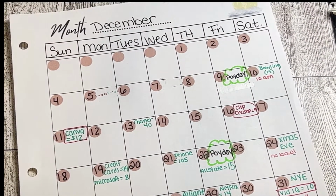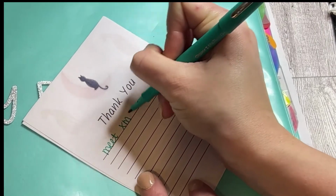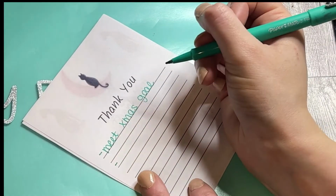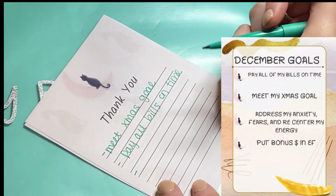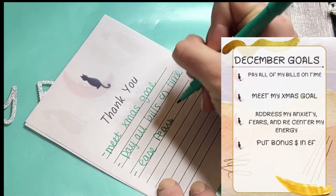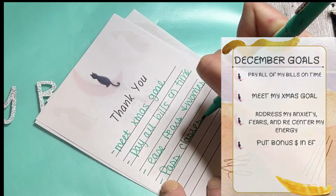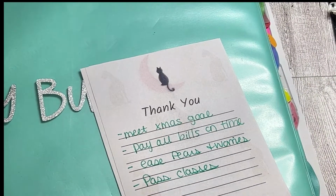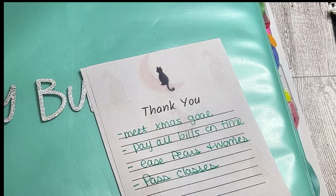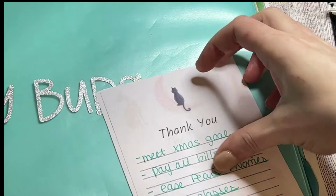I didn't print it off, but I made a goal list for the month of December, so I remember what they are. My goal is to meet Christmas goal, because I'm still saving a little bit of money, and my other goal is to pay all the bills on time. And then these fears and worries is always on there because I feel like I'm always worrying about something, I'm always scared about something. And then we're going to put on here pass my classes, because I really need to pass that darn class that I'm in right now that I'm not doing the greatest in. So yeah, I really need to get that figured out. So those are my goals for December.